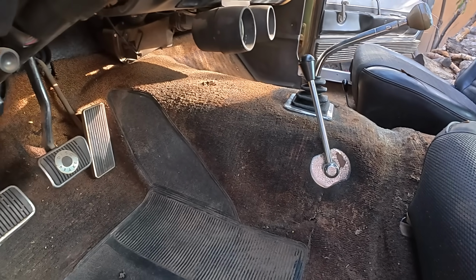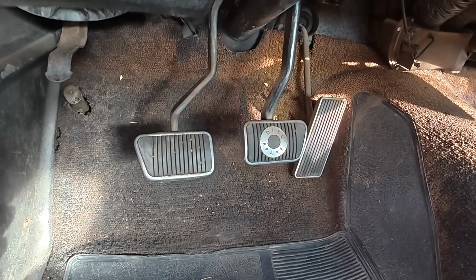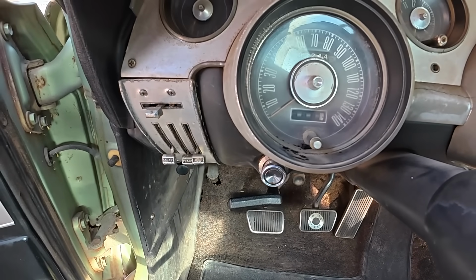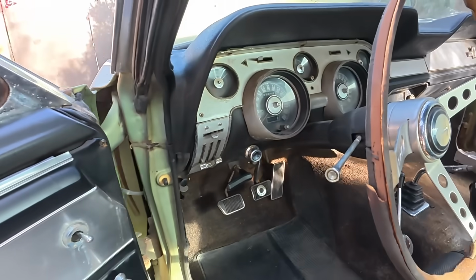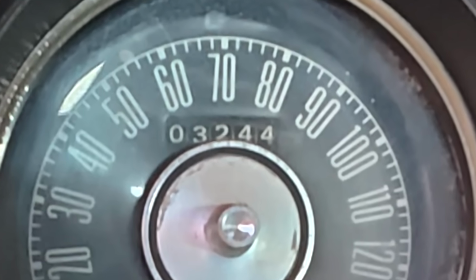It looks like your pedals here have very little wear on them. I don't know much about them, Jerry, but the miles here, what? 3,244. I do think it's got to be more than 3,000 miles, but I don't think it's wrapped over.